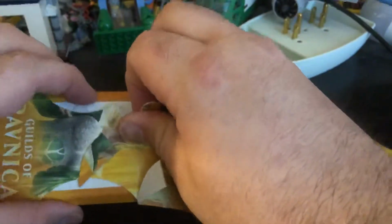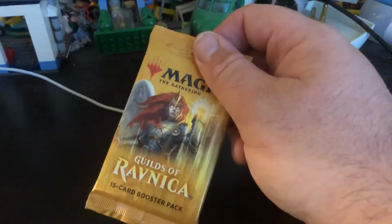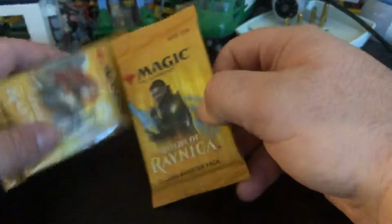I'm not expecting too much, but sometimes you never know. I used to collect baseball cards, and I still kind of do, and it's amazing how sometimes you can pull better stuff out of booster packs or single packs like this than you can from some hobby boxes. So you just set your hopes low and hope for the best. We'll go ahead and start with this pack.